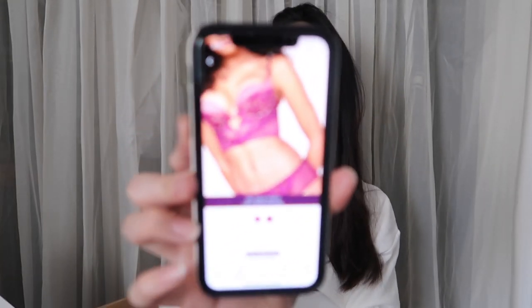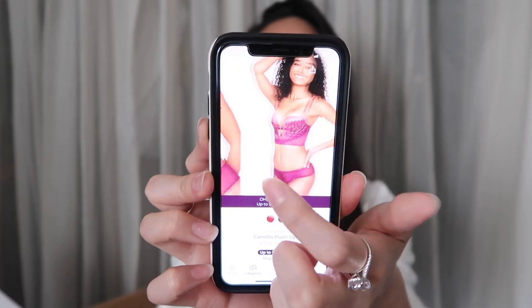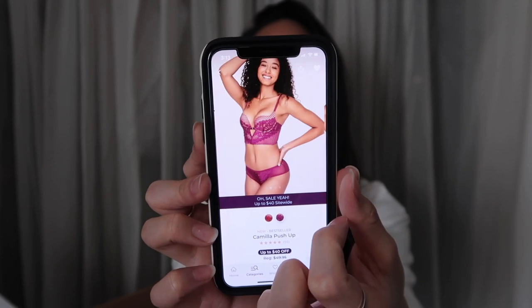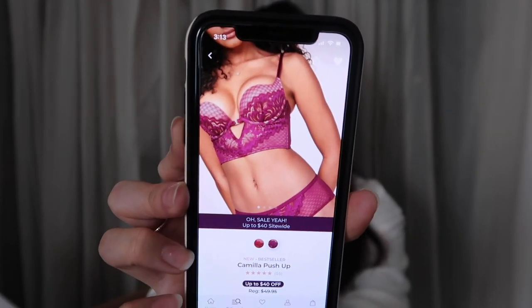So the next thing that I want to show you, okay, so I actually ordered the Camilla push-up, and when it told me it went through, but they just sent me an email and they said that it went out of stock as soon as I put it in my cart or something. It's still processed, so they just gave me a code for next time. So I'm kind of sad because I was really looking forward to it, but it looks like this. But I got it in black, so it's super cute. So hopefully next time when it's back in stock, I can order it, but I was super excited for that one.